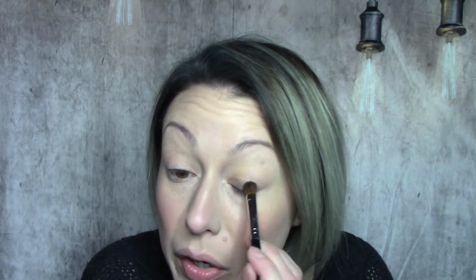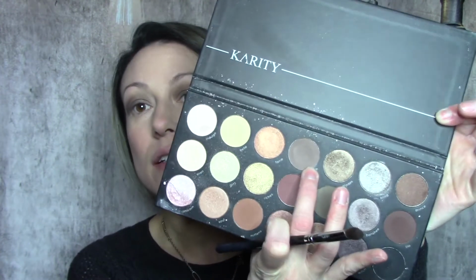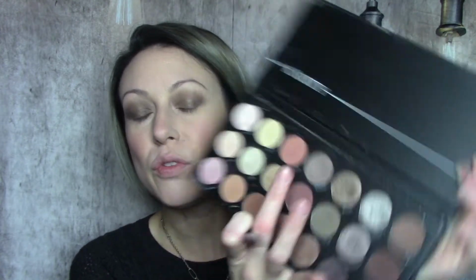And then blend it up. So this is the Karity Nudes and Rudes, which I have said a couple times, I really think it's a great fall palette. And it's got a great mix of matte and shimmers. I think I'm going to go into Smooth. So Smooth is right next to Glade. So here's Glades, here's Smooth. So Smooth is just a nice matte, cool-toned brown, and I think I'm going to use that on my lower lash line to just kind of buff in.